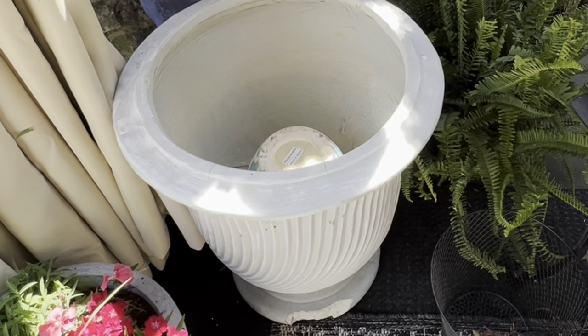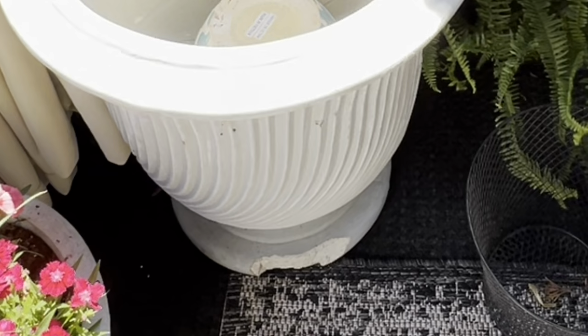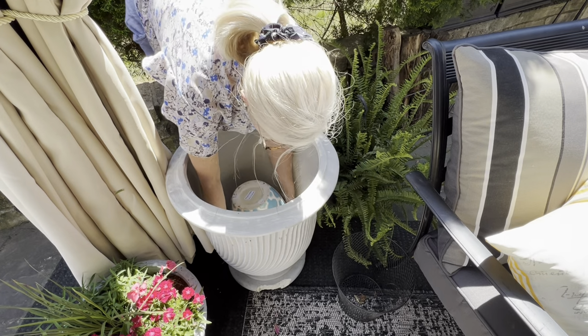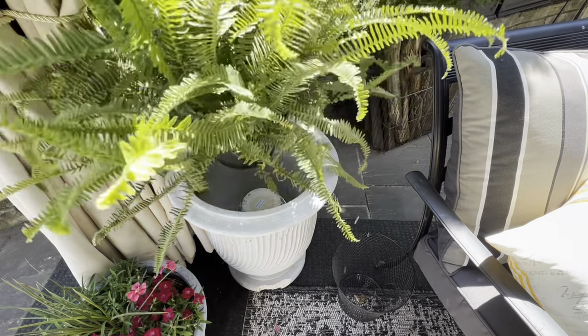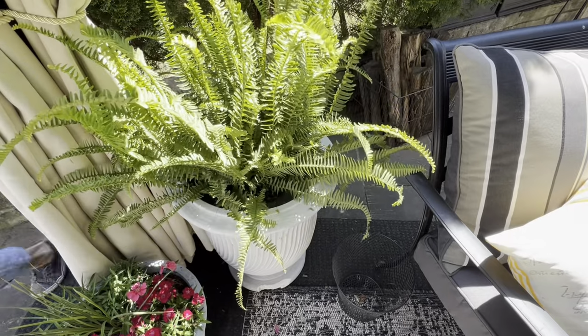I found this large pot on clearance for just $15 because of some chips along the bottom. Rather than filling it full of dirt, which would have made it so heavy to move, I put another pot inside upside down and then just sat a fern on top of that.